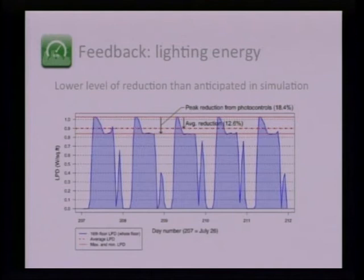If you look at the whole floor lighting energy, there are a lot of zones that aren't benefiting, that either aren't connected to the photo controls, but are connected to switches, but occupants aren't switching the lights off, or are just illuminating parts of the building that aren't receiving daylight. So even in a building that's achieved this floor plate that's very beneficial for daylighting, there's a long way to go in terms of the real performance in terms of a whole floor lighting energy reduction.